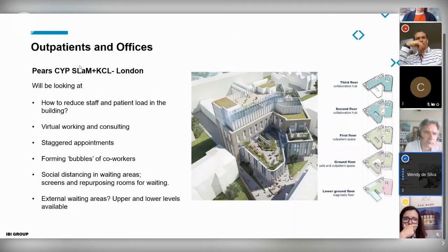Social distancing in waiting areas. I think Rebecca will be talking to us about social distancing and what we might do. Do we use screens? Do we repurpose other rooms? Do we look at external waiting areas? We know at the moment we're encouraged only to meet externally. So we also have places like roof gardens available. Do we actually look at repurposing the way the building's done for the duration, and we don't know what that duration is, of the COVID pandemic.